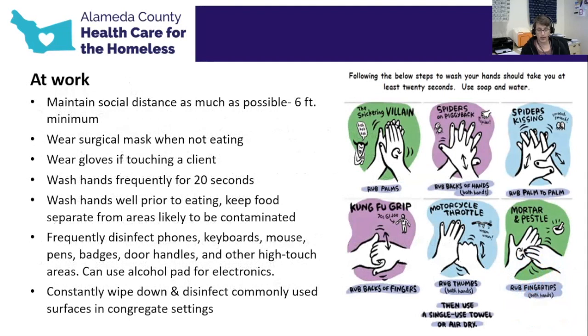So at work, there's a bunch of different things that are now simply what we need to do in the workplace. Maintaining a distance as much as possible. So we talk about the 6-foot minimum, and really that minimum comes from the difference between the aerosol transmission and the droplet. Droplet tends to go out and drop. Aerosol goes long. We do think COVID is droplet and that 6 feet is safe. However, the world is not perfect. We cannot always be a 6-foot distance from people.